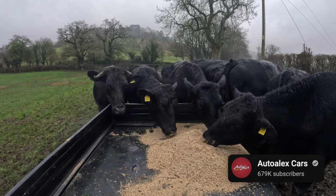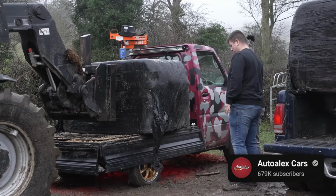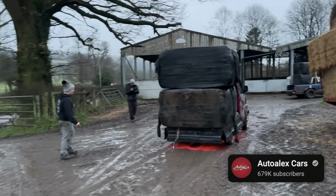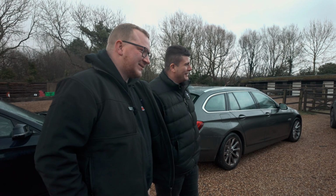Never had any cows in the back of it. Oh, hello. Look at this. Or hay. A little bit more. Whoa! It's never taken a single ounce of weight in the back of it. It's mint, yeah.